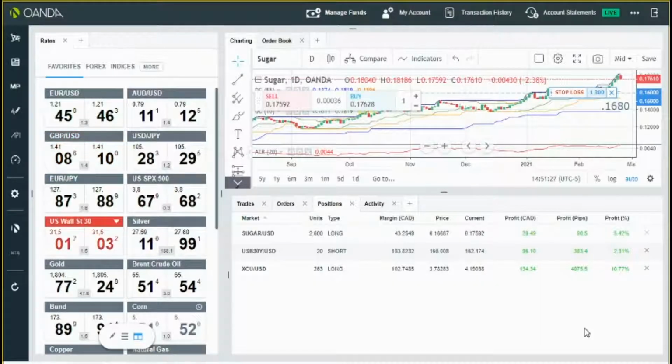If you've seen the first video, you've seen that this series is going to be about attempting to trade the turtle trading strategy on a small account. Now you can see that I already have 3 positions on, sugar, bonds, and copper, and these were literally chosen as per how the strategy says.